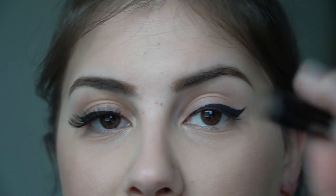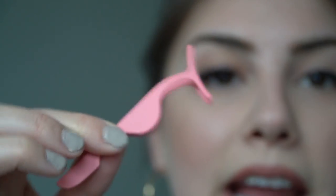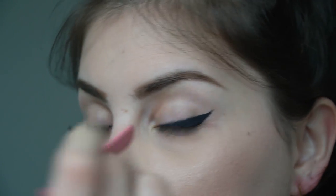I also did get some eyeliner on my lashes, but I'm not gonna worry about it because they're gonna be covered up by false eyelashes now. All right, so I have my velour glue and then I have this little magnetic like eyelash grabber thing. I got these in a magnetic eyelash pack, but I use these all the time, not even to apply eyelashes, but just to press the eyelash into my eye after it is glued on, which I will demonstrate in a second, but you can obviously use tweezers as well. Just be careful you don't poke your eye out.